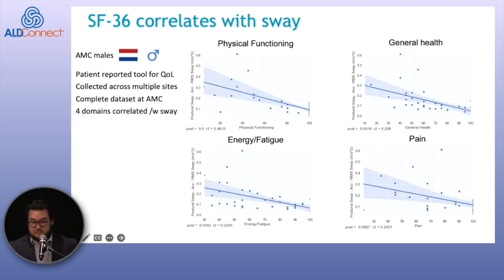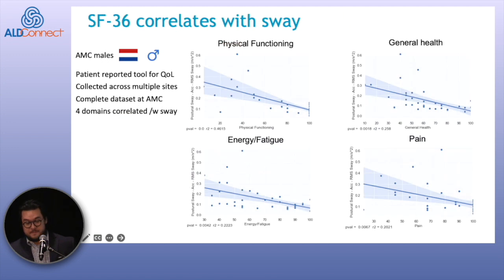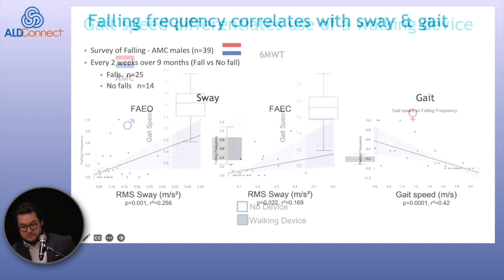So, did I jump a slide? This here, SF36? This one?